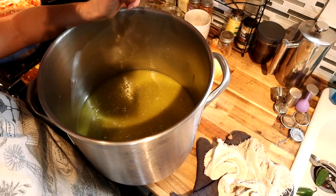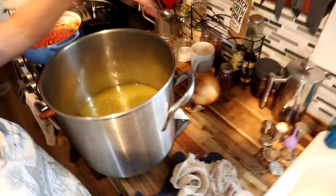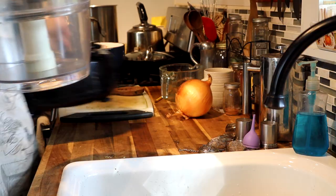So here's my done pureed, milled tomatoes. And now I need to get the rest of the veggies, which will be jalapenos and onions and cilantro and spices and stuff. So we'll get that cooked up. My goal, it's already 4 o'clock, my goal is to get this canned by the end of the night.